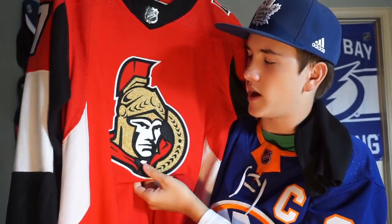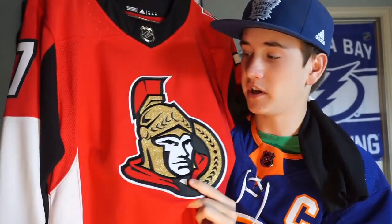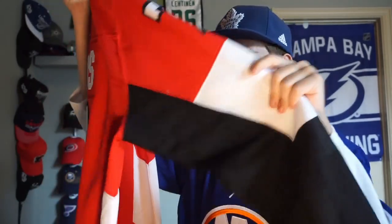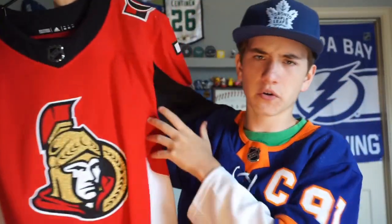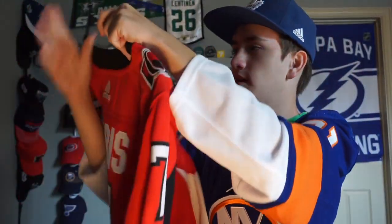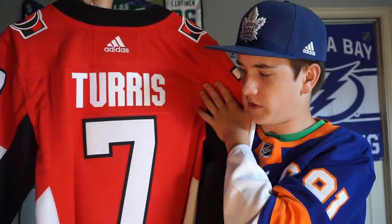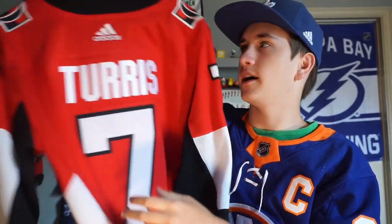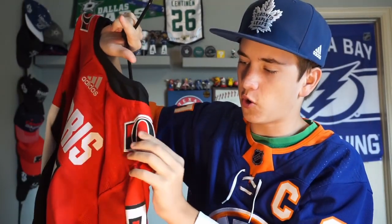I like that shade of red. I really do like that logo. I think it's pretty underrated. And of course, the big complaint usually is those arms. You have the white there and the black for the armpit. It's a weird look. It's not the best thing ever, but I feel like it does work at times. I got Tourist on the back with number 7. Of course, you got that white part right there, which is just really, really weird. And of course, on the shoulders, you got the O logo, which does work pretty well.